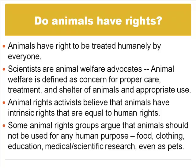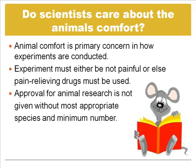We in the research community expect animals to be treated with respect and dignity. We are animal welfare advocates. We have to balance the animals' rights with societal interests. There are some people who advocate no animal testing whatsoever.